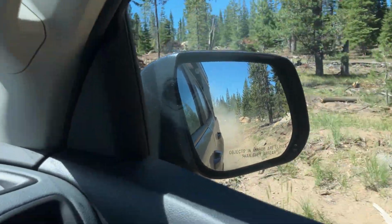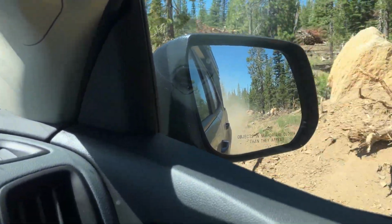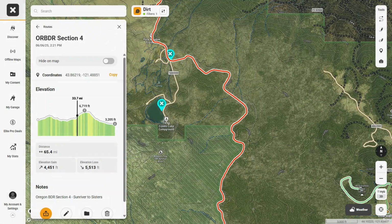If you haven't figured it out already, we ran Section 4 from south to north, and I will say that as you get near the top, close to the highest elevation point in this section, there is a 2 to 3 mile section that I would not want to run unless I had a vehicle with a 2-speed transfer case and 4 low and a decent amount of clearance.